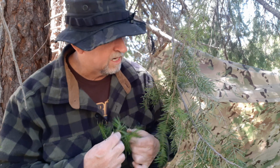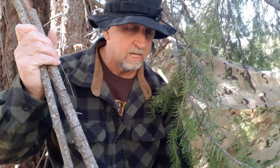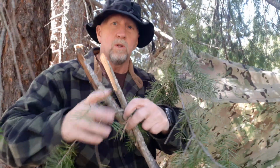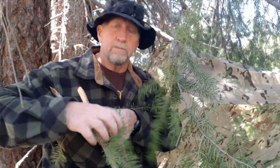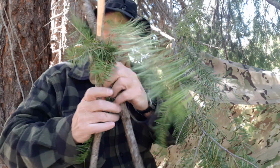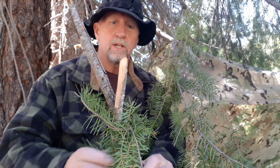So I have one more place here to tie off, and rather than use my cordage, I'm going to use this. And so just to show you here, maybe you don't have any cordage with you. Okay, this stuff will hold secure enough, and you can make multiple wraps. You don't have to settle for just one piece. You can grab a whole bunch of these, tie them off, and secure poles together.